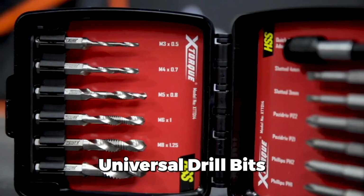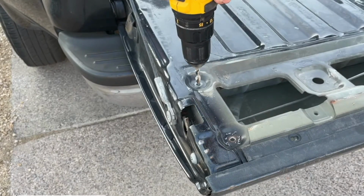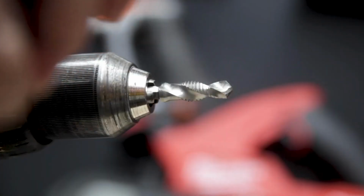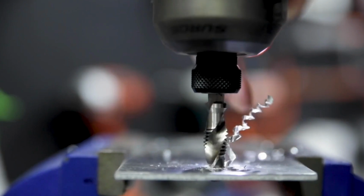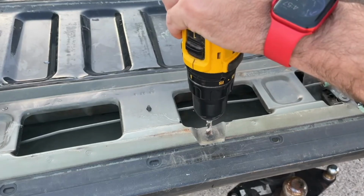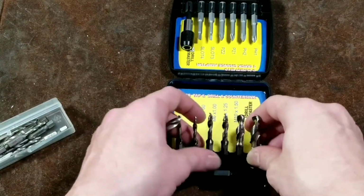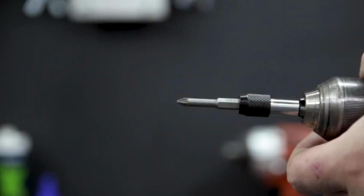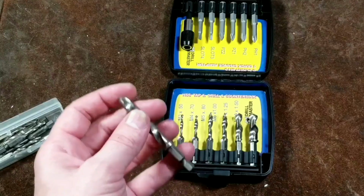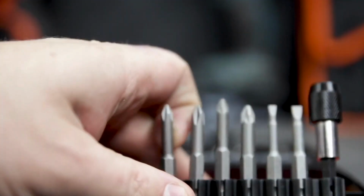Number 18. Universal Drill Bits. Introducing our Universal Drill Bits, the ultimate solution for thread cutting with a hexagonal shank. Featuring a titanium coating for durability and lightweight performance, these drill bits are essential for household use. Quickly drill holes and thread them in various materials including wood, plastic, aluminum, tin, and magnesium alloy with a thickness of up to 5 millimeters. Simply fix the drill bits in the chuck of a screwdriver or drill for seamless operation. Upgrade your toolkit with our versatile and reliable universal drill bits today.